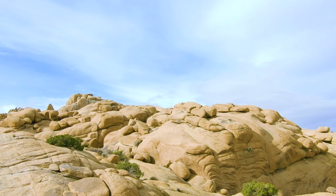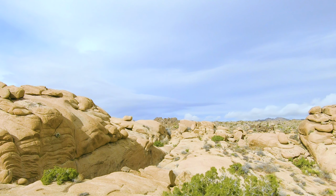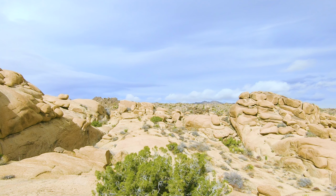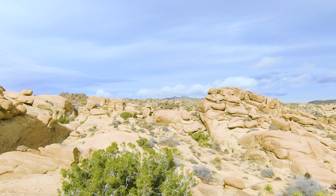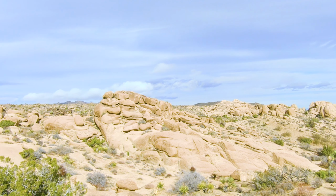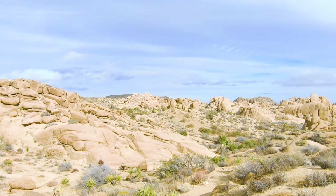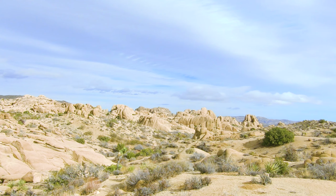And then, here's the view from this point. Pretty awesome. Oh man, look at those Joshua trees way over there. They're huge. And we're this far away and you can see them that big. I'm gonna go around here. Look at the rock right there with the big cut. Oh, yeah.